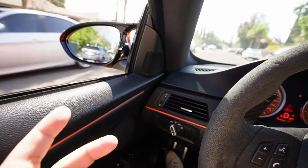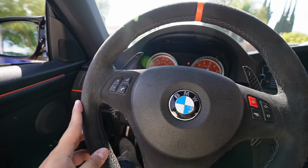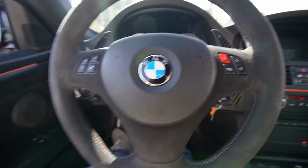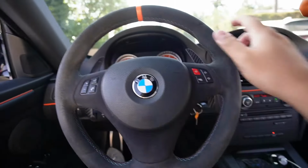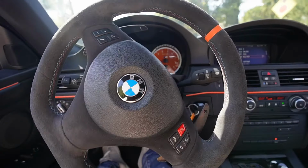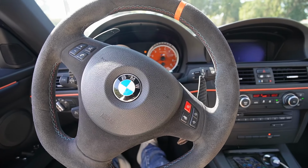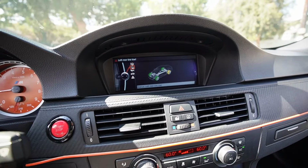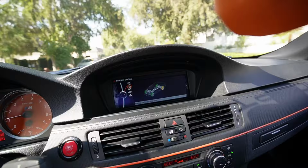I have a freaking nail in the left tire on the driver's side, so hopefully we can make it to the tire shop. Actually, I didn't even check how low it is. I can probably check, because we do not want to be driving with a flat. The back one is on yellow, so I'm gonna try to make it to the tire shop.